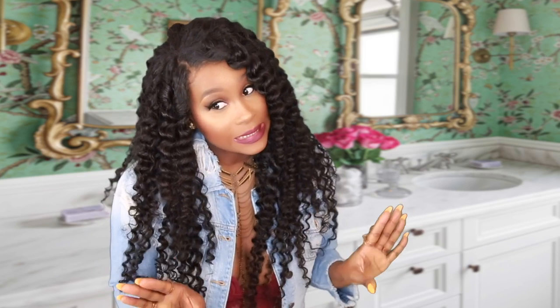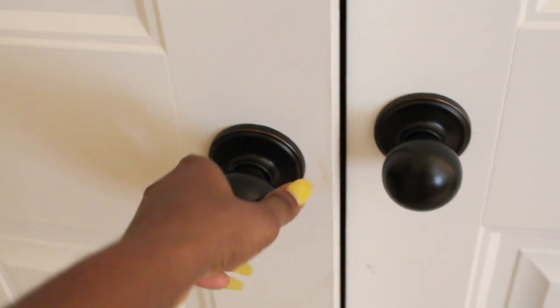So on that time of the month, of course, we're gonna be sleeping in the bed and you're gonna have those little oopsies, and you don't wanna ruin your sheet. So I suggest you put a towel down before you lay down, and that's gonna definitely put a barrier between yourself and your sheet so that you don't ruin them.